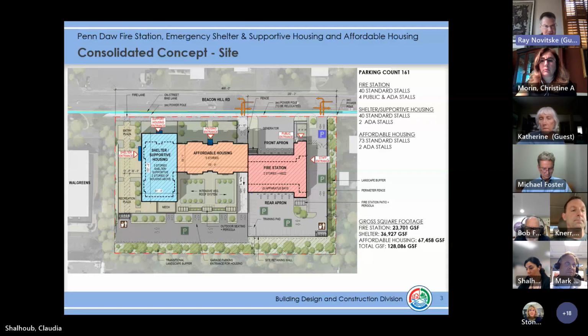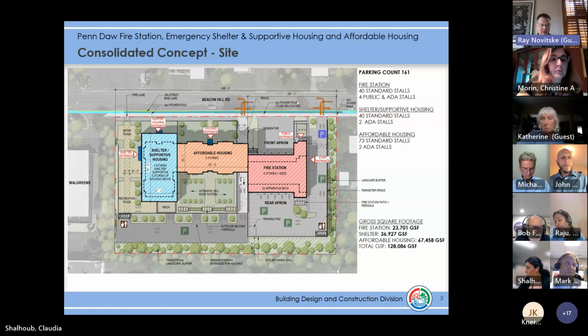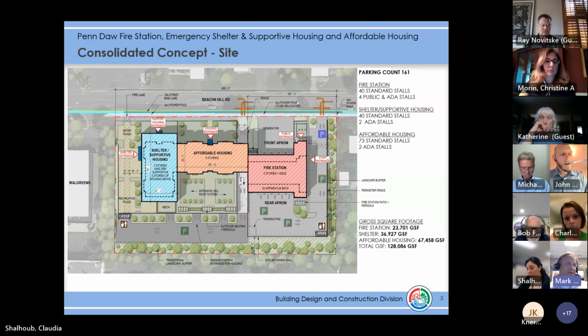A couple final questions on the recreational plaza for the shelter. Is there a way for people there to wander out to the back parking lot? Or is there a grade change there, like a retaining wall, so that it's about even with the affordable housing part? What we're looking at is building that pad up, and you have the tuck under parking underneath the affordable housing, a portion of the shelter, and the rear yard amenity.